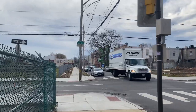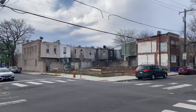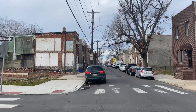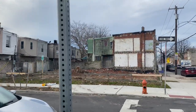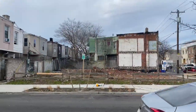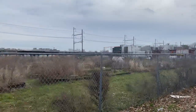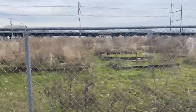All right, we're passing Reed. Check out the blocks. They did some demolition, which means they're probably gonna be doing some repair work soon. Probably adding a building there. Look over here, it looks like we got a community garden. It looks like a little community garden, yeah. It's got a lot of weeds in it, though.